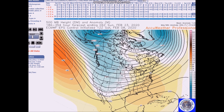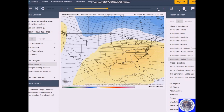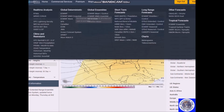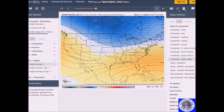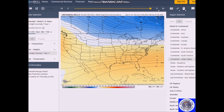However, the European ensembles keep the pattern locked in place with a trough-ridge configuration, east or northeast Pacific ridge here. So as a compromise, I want to look at the other thing. This is the European weeklies. This has above normal heights too, zonal flow, and this is the extended, also with above normal heights, and this is the weeklies, which has a trough-ridge configuration. Okay, let me go forward to that time period, the 22nd, 23rd, 25th. See, zonal flow with above normal heights across the nation. And the Canadian weeklies also show the same thing.